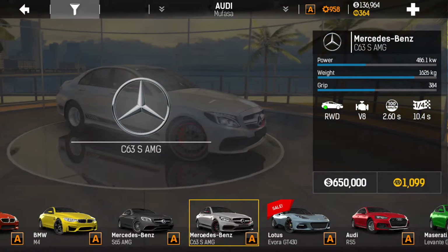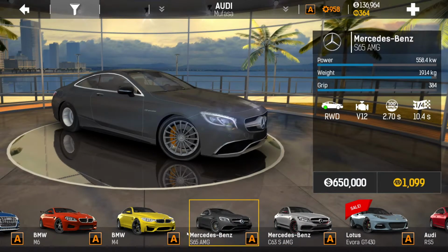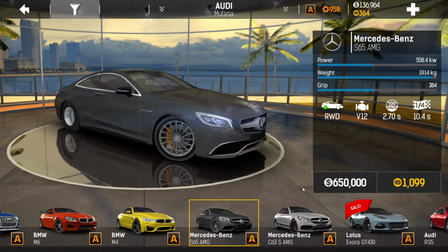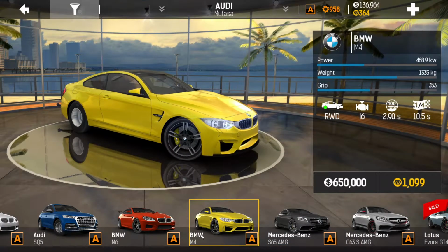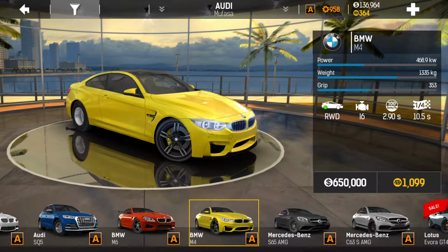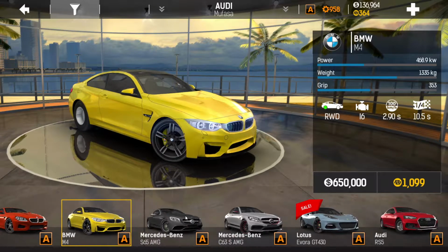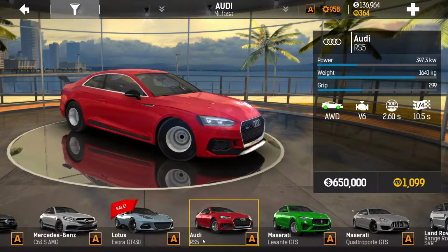Looking at the C63, at least the Audi is a little bit faster than the C63, but the S65 beats the Audi in a half a mile and 1 mile. Looking at the M4, it beats the Audi in all the distances. I mean, my friend actually built this thing up to beat me, and he's killing me. He's killing me left and right. So this car is very difficult to drive.